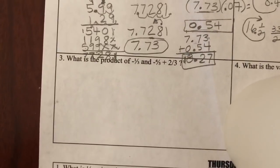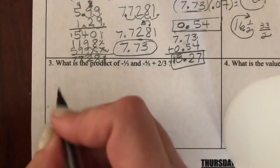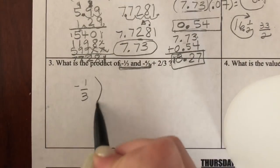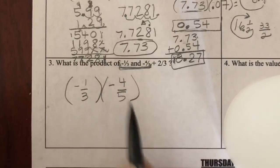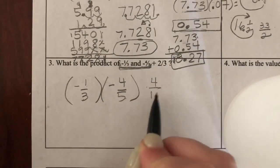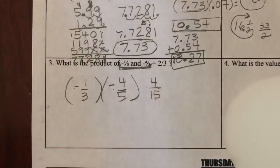All right, what is the product of negative 1/3 and negative 4/5 plus 2/3? So let's go ahead and do this out, and we're going to take this one at a time. So product means I need to do this first because product means to multiply. Negative 1/3 times negative 4/5. Again, with multiplication, I just multiply across. 1 times 4 is 4. 3 times 5 is 15. I have a negative multiplied by a negative, so this is going to be a positive answer.